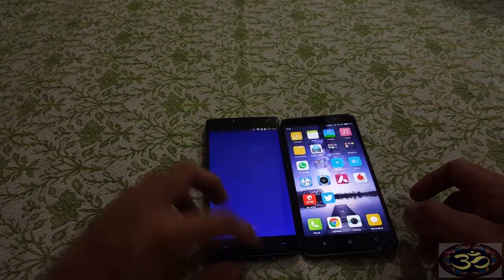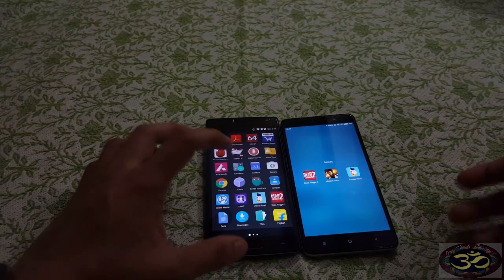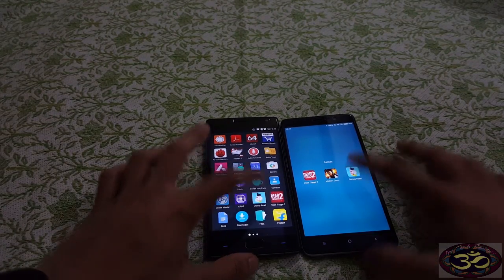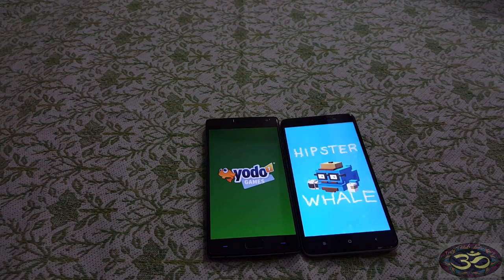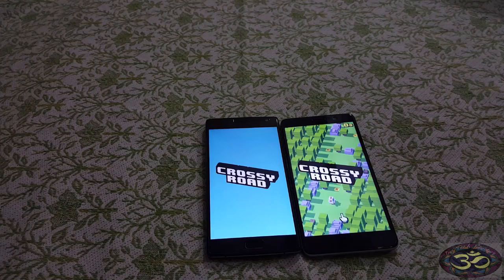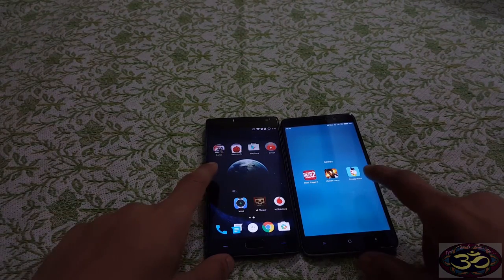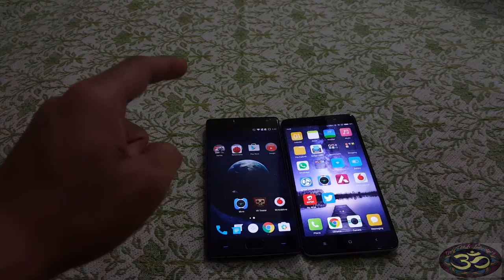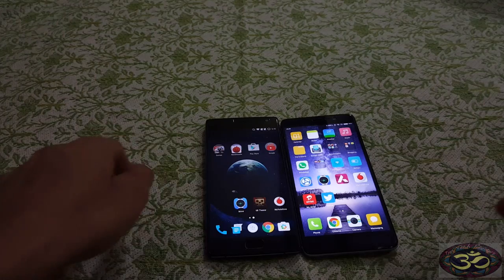Alright, let's try and open some games. I hope. Yes, I do have a couple of games here. Let's open Crossy Road. Redmi Note 3 took the crown. Okay, clearly we can see that the Redmi Note 3 is winning when it comes to app openings. The benchmark round went to the OnePlus 2. Boot up went to the OnePlus 2. Fingerprint sensor was a tie.